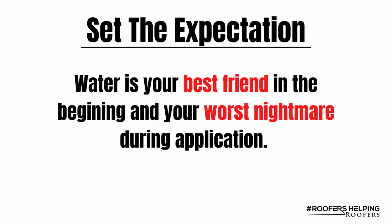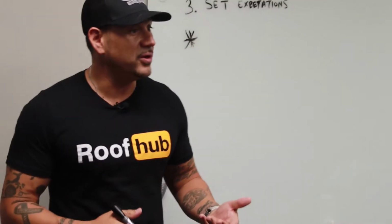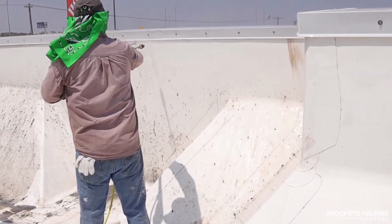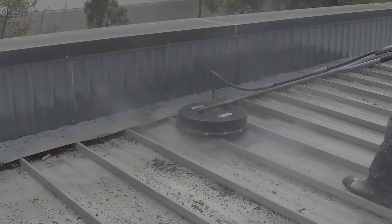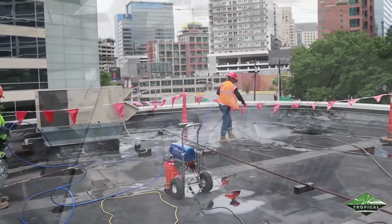Water is your best friend at the beginning of the project and your worst nightmare during application. We need it in the beginning. We want it nowhere near coming off the sky, coming out of RTU package units or drains, or anywhere near the project during the application, whether it's any one of those types of fluids. So if you have a system that's failing, and somebody calls you and it has multiple leaks and you're getting ready to restore their building, if we go out there with 4,000 PSI surface cleaners and pressure washers and start pressure washing it to promote positive adhesion on day 1, 2, 3 of the project, and it's already failing, what's going to happen? It's going to leak into that building.